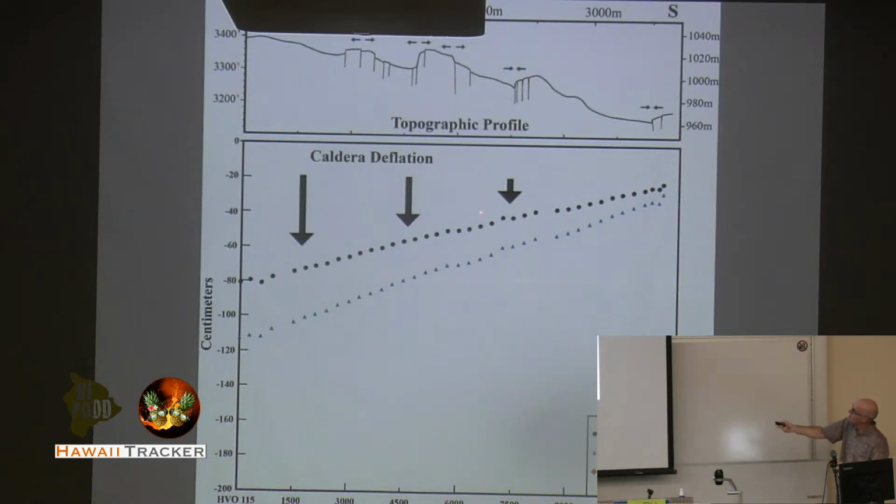But you can also see there's some wiggles in there, and those are some of these small movements along the faults. Okay, that's not all that interesting. It's okay.